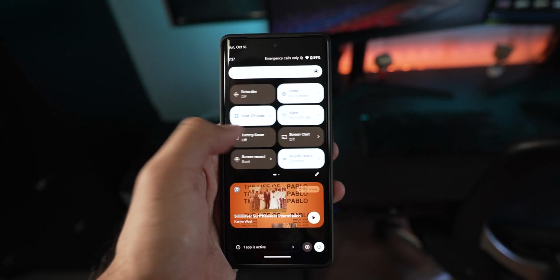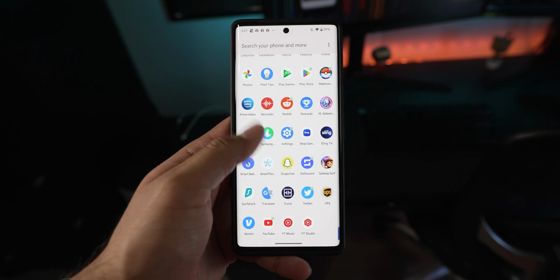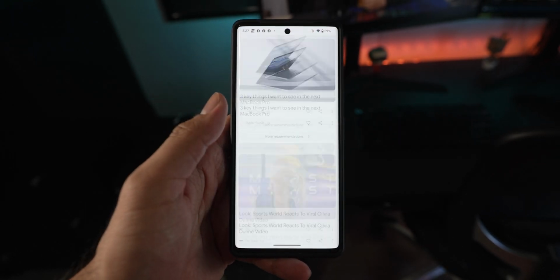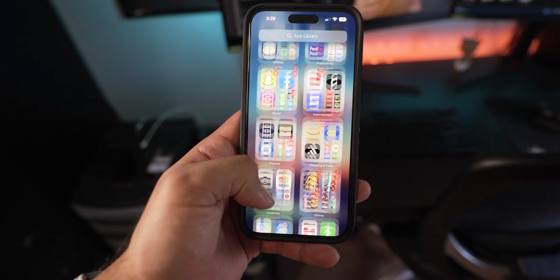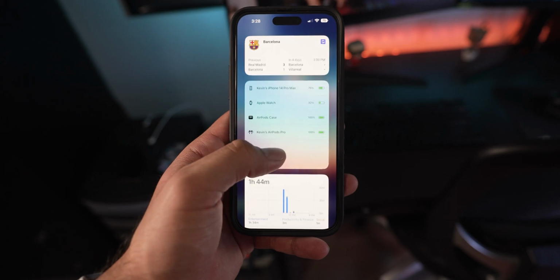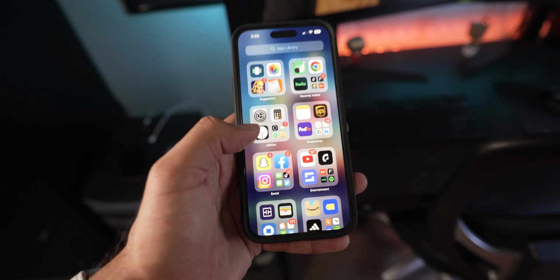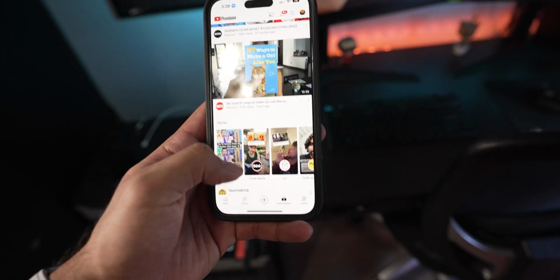Both of them have the 120 Hz. So that means that both of them are super smooth when you're scrolling around, and plus their software is very nice when it comes to the animations. It's kind of hard to choose which one I think is smoother when it comes to the animations. I think both of them are really good. Out of all phones I've used, the Pixel 6 Pro and the iPhone 14 Pro Max, or even iPhone 13 Pro, are probably two of the smoothest phones I've ever used.